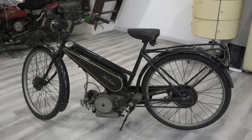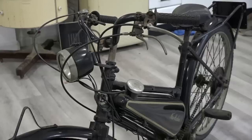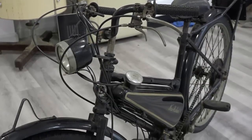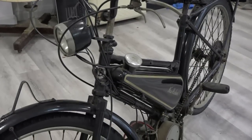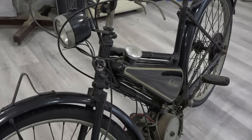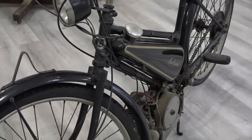This is a 1945 New Hudson autocycle. It's a 2-stroke Villiers. Probably not a real special bike, but it is special to me because my pop owned it, and when we were little kids we used to go around to Nan and Pop's house and this is what we used to ride. So that's the reason I've got it now.